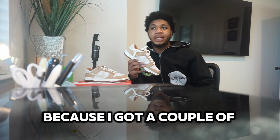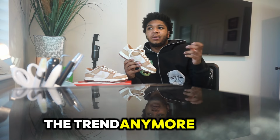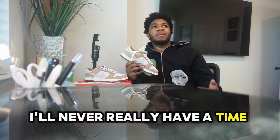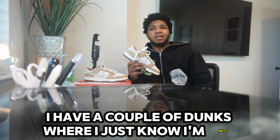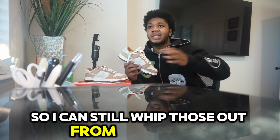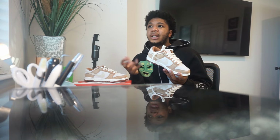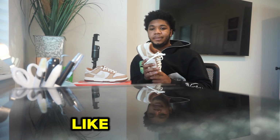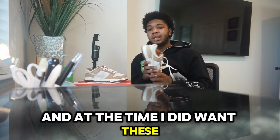I'm trying to figure out where I'll be at right now, because I got a couple of dunks in my collection that I know I'm not even going to wear anymore, because it's not really the trend anymore, right? And I'll never really have a time to wear them. I have a couple of dunks I just know I'm not gonna touch, but I do have some dunks that people don't even have, so I can still whip those out from time to time on some super calm stuff. But for me to buy a dunk now, it's not something that I really want at the time. And at the time, I did want these.